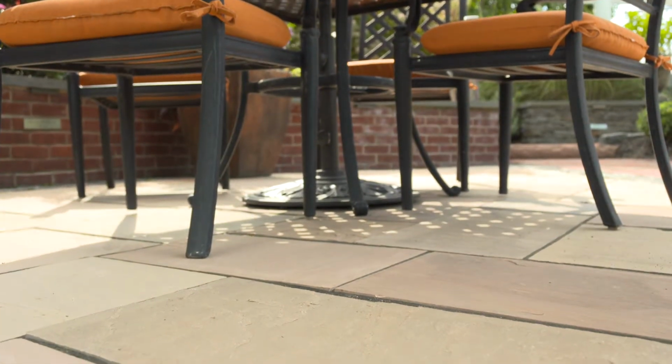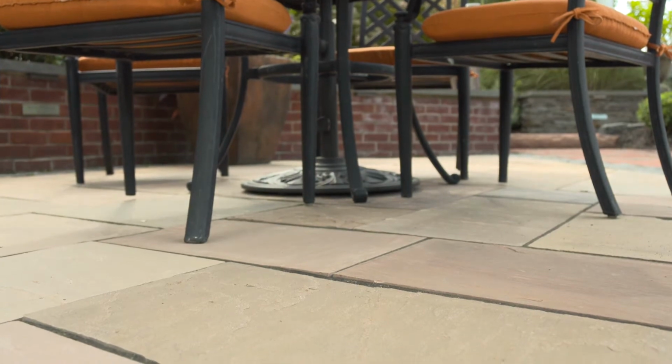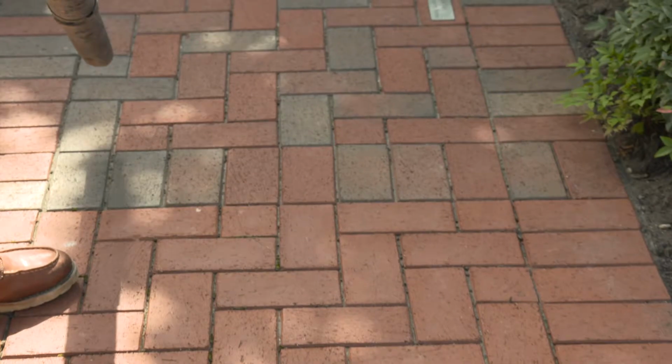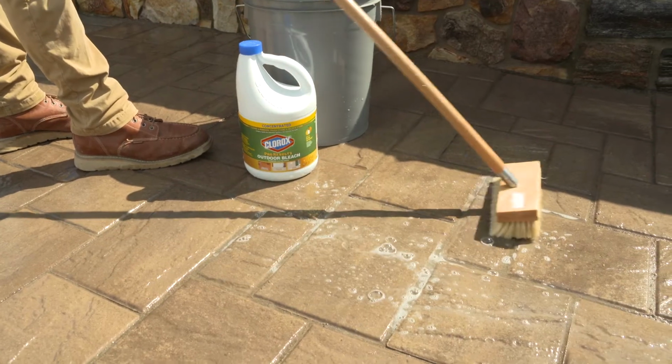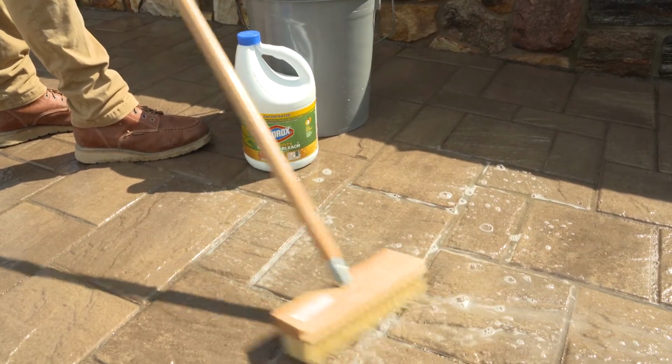Hi, I'm Vince. Generally, pavers are low maintenance, but here are a few things you can do to keep your hardscaping looking its best. After cutting the lawn, any clippings should be blown off to keep seeds from sprouting between the joints. At least once a year, you should scrub down surfaces with a mild bleach cleanser.